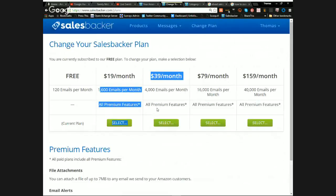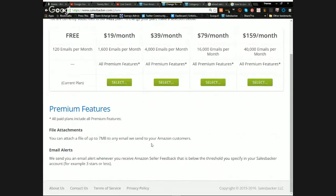And also has some premium features, which is the main thing I say is you can attach a file up to 7 megabytes to an email we send to Amazon customers. There you could probably send out a free gift, maybe like a PDF or tips on the product, or just tips in general on that product line. I think the customer would really appreciate getting that information.